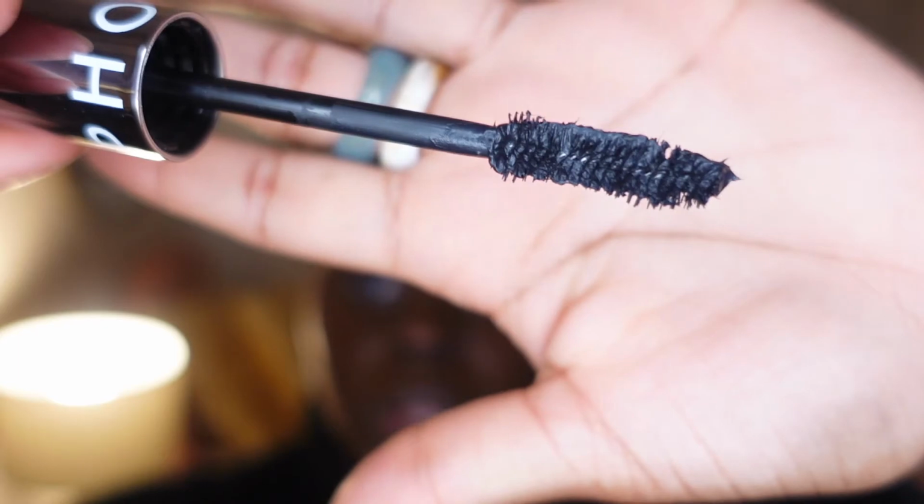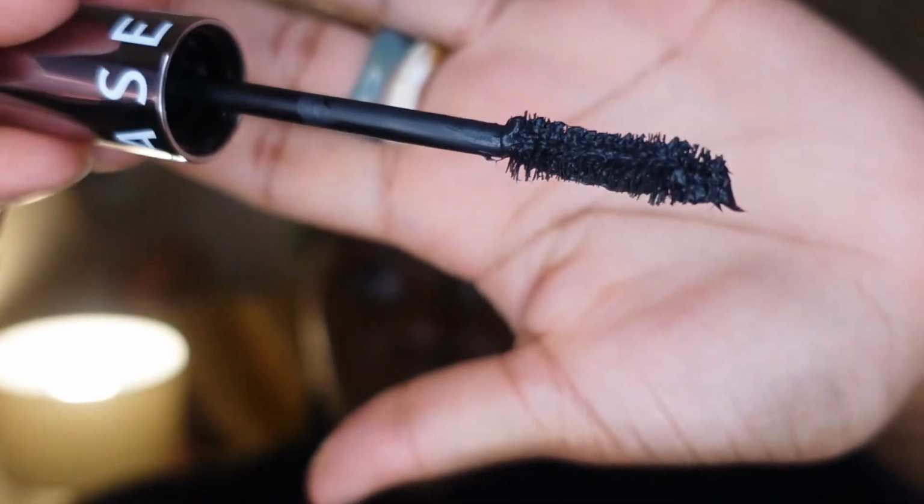All right, finally got this open, but I just want to show you the brush so you can see how it is. It's actually two sides of the brush. One side is a little flat. I don't know how well this is picking up on camera. And then one side is a little longer. So I feel like if you use both of them, it's really gonna pull those lashes out. I'm just gonna put one coat on just to see how it comes out, in case you are interested in buying.